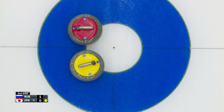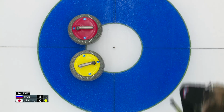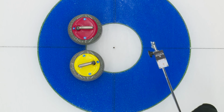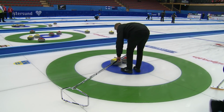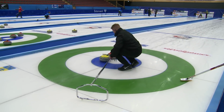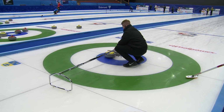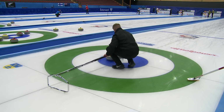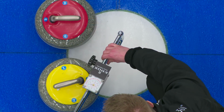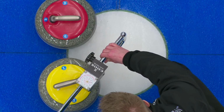You do have younger eyes than me, but I feel like it's yellow. 1 point for sure for Japan. That would tie the game. Japan with the yellow, Russia with the red. We'll have the umpire come out to measure. See the dial, turn.